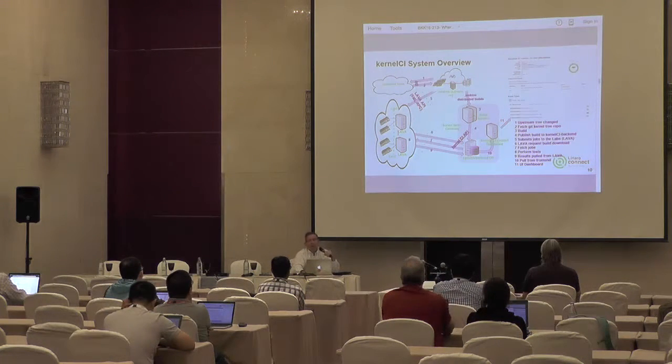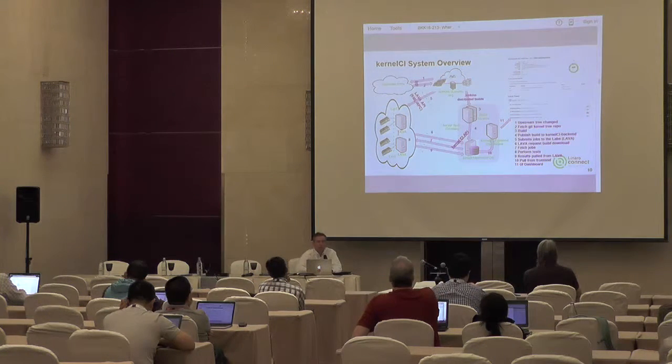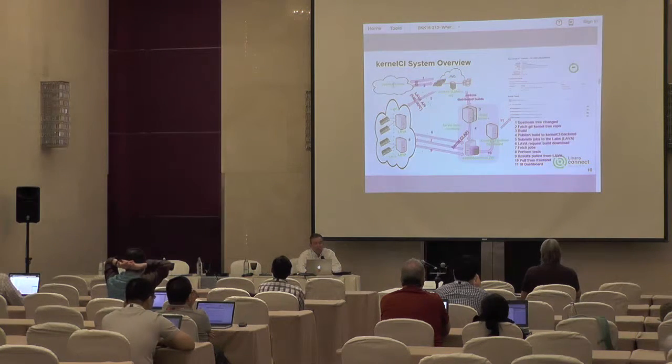So this is a pretty interesting picture. I'm pretty impressed by it. It took me a lot longer to draw and figure out than I would have first thought, but it basically shows how this lab looks. And so you can see that there's a Jenkins instance running out on Amazon Web Services, and you can see how it's monitoring upstream trees and the order of events over here in blue.